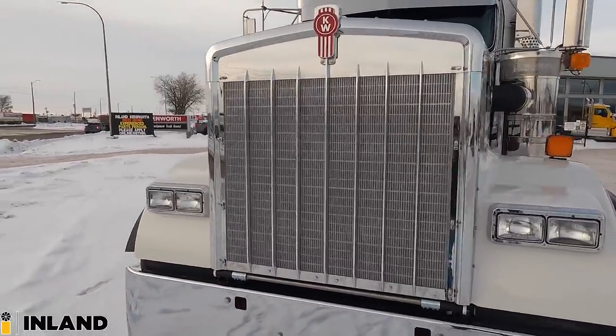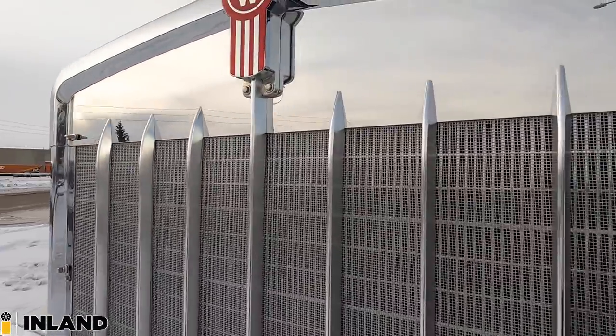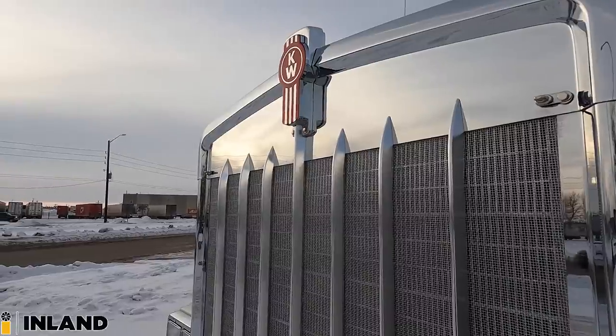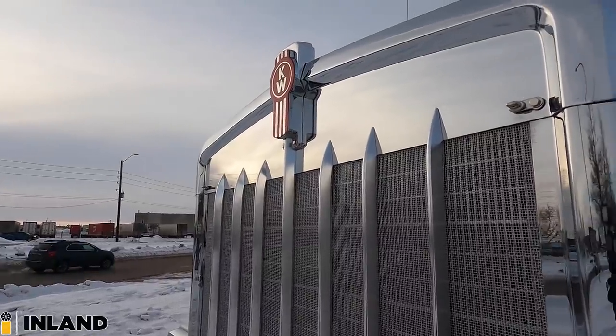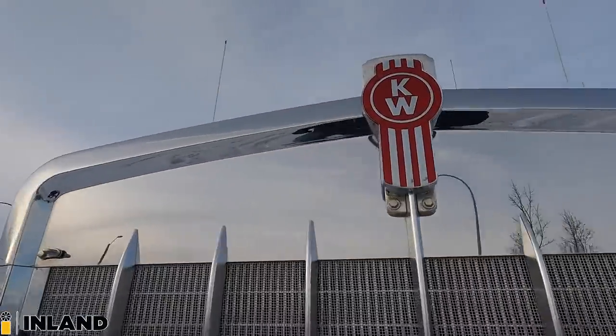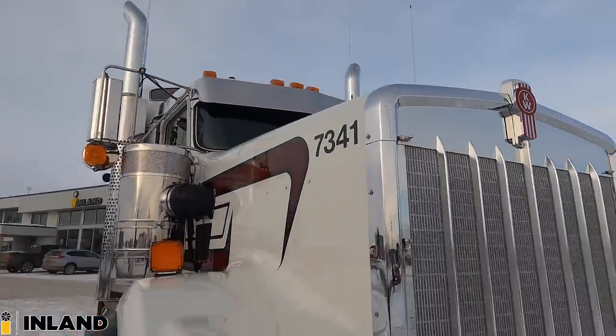I gotta say, I love this grill. Like, look at how much of a mirror that is. I know I've talked about that before, but I just love it this time of day when the sun is starting to set or getting close to the magic hour. And just look at how crispy that looks. It just looks super, super crispy and lovely. Love it.